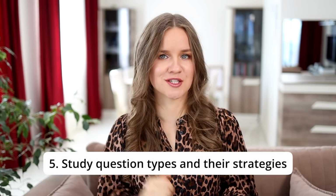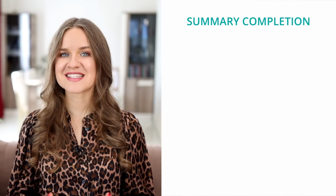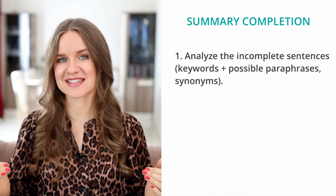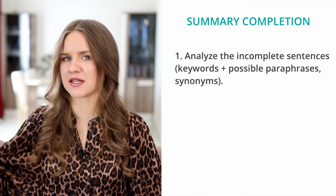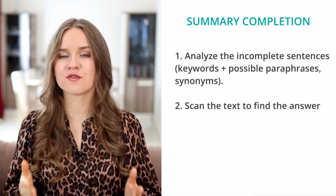Now that we've talked about mastering reading skills, another important thing to remember is to study question types and their strategies. For example, in a summary completion question, you should start by carefully analyzing the incomplete sentences before reading the text. Analyze the key words and think of possible paraphrases. And then scan the text to find the answer.